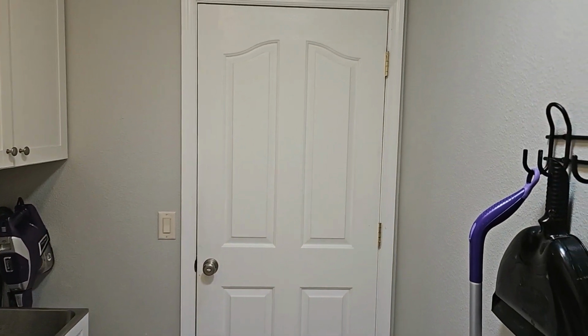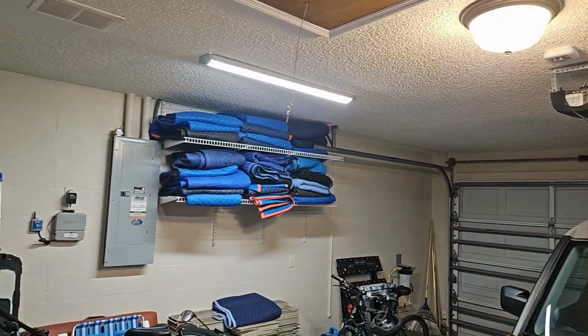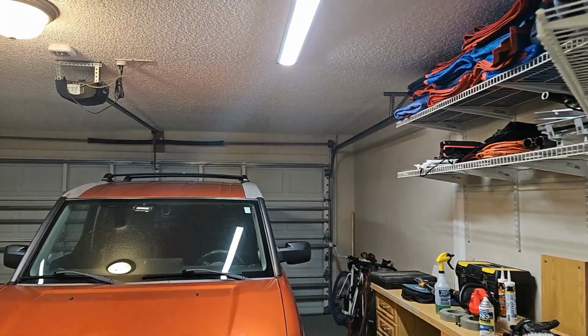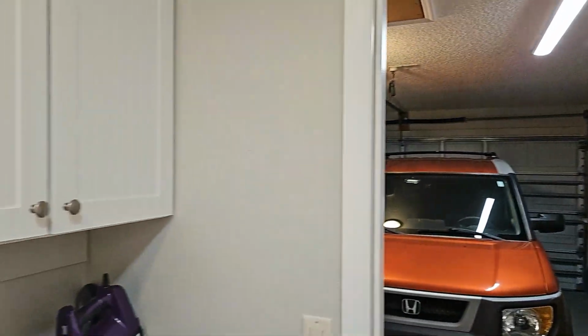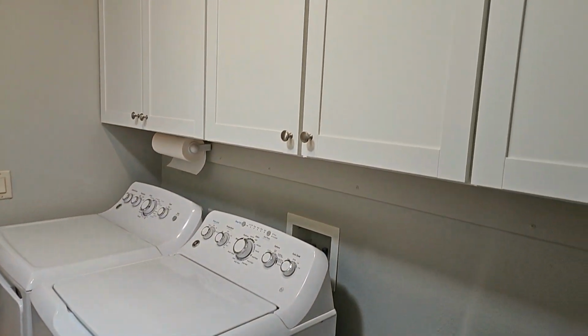That is the garage door. It is a two-car garage. Let's take a look at what the two-car garage looks like. Two-car garage. This is a block and stucco home. Very nice cabinets here in the laundry area. Neutral white cabinets.